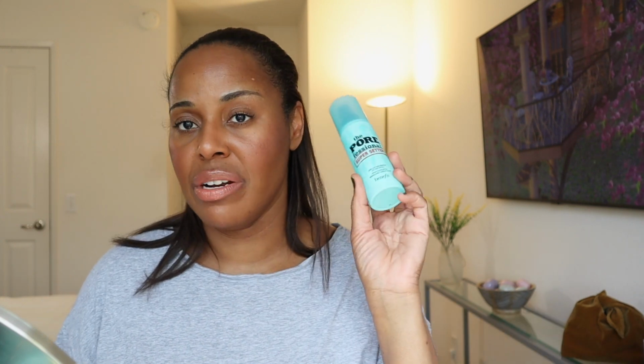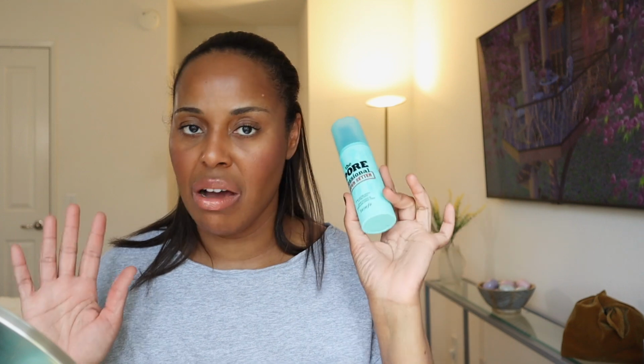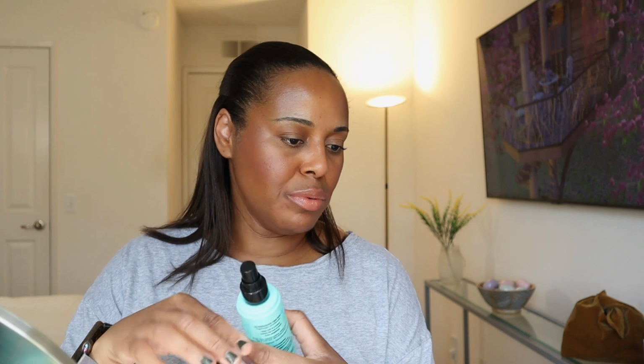The last product I have not used yet, it came on the last day as well. It's the Benefit POREfessional Super Setter. But I did say I wanted to grab this. It was on my loves list. And I've heard so much feedback on this spray. Oh, it has two caps. Here's the big one and the small one. I will just put the small one probably away and just stick with one cap. Okay, let's see what we're working with.